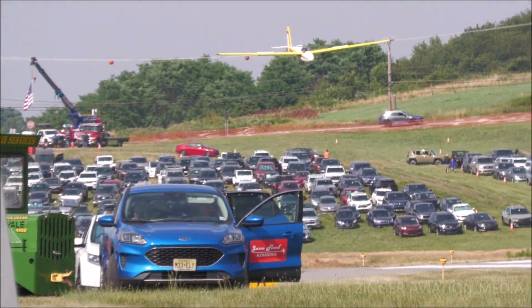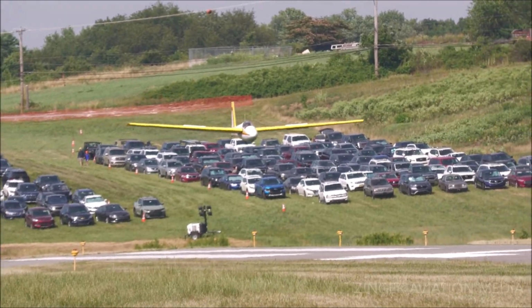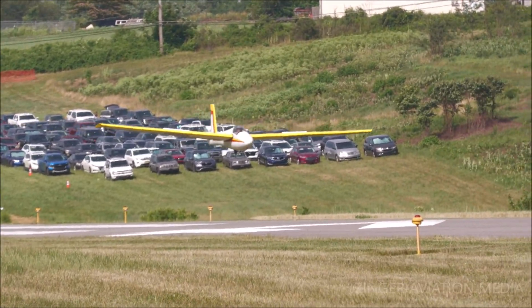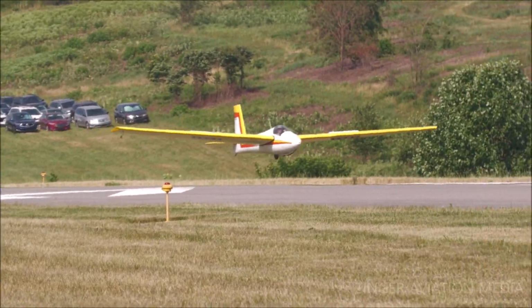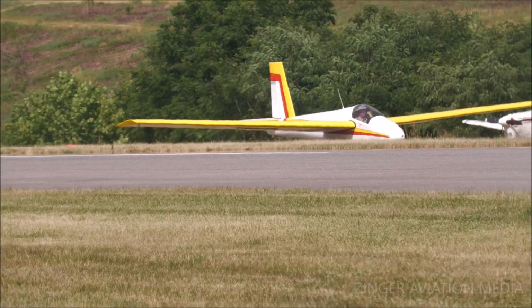It's got the airport in sight, lined up on the runway. The wheel is down. You'll notice the speed brakes are still up. And here comes the landing. Remember, 28-mile-an-hour stall speed.